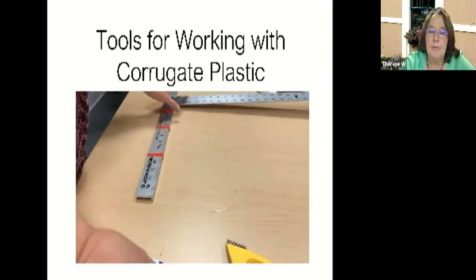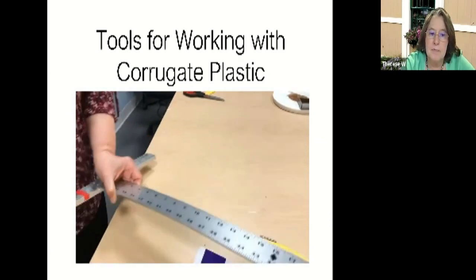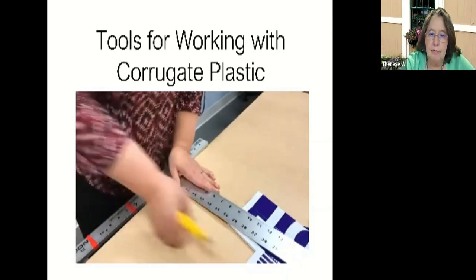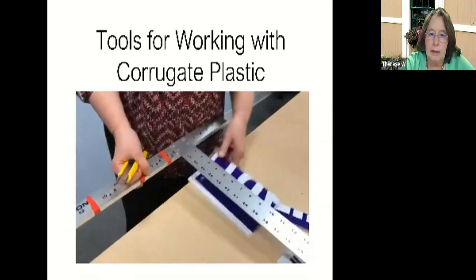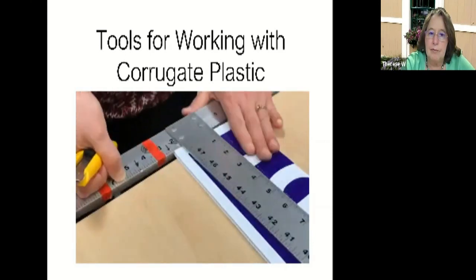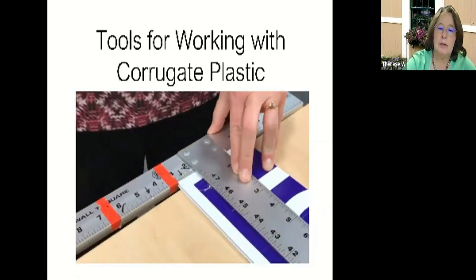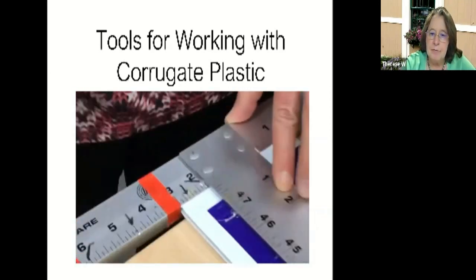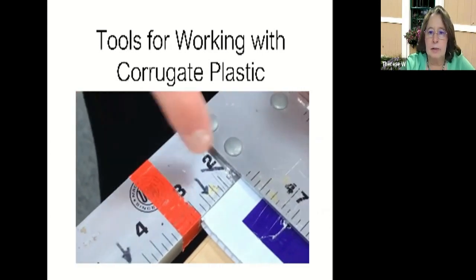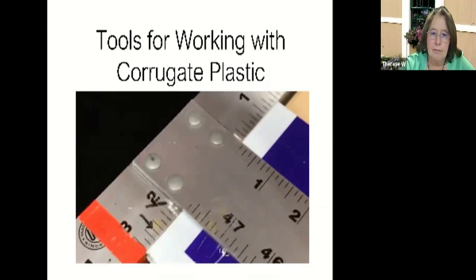Now, if I'm scoring a lot of corrugated plastic, I'm going to use a T-square. With my T-square, what I like is I turn it upside down. If I want to score 1 inch, I need you to really zoom in here and notice this says 3, it doesn't say 1. The reason is, notice this says 2, that means from here to here is 2 inches.